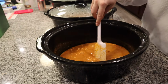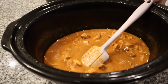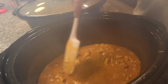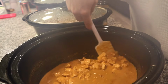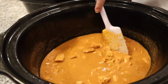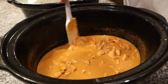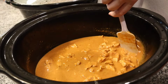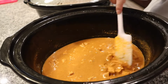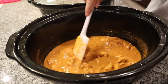So this first one here is the spice mix, the dry spice mix. And what I did is I think it was about 4 tablespoons of the spice mix. And I did about a cup of yogurt and some lemon juice. And I mixed the chicken together, and then I added 2 cups of chicken broth. And that is all that this is. None of these have dairy in them, well, other than the yogurt. I did not add any cream, and I didn't add any butter yet. So this is what this one looks like.